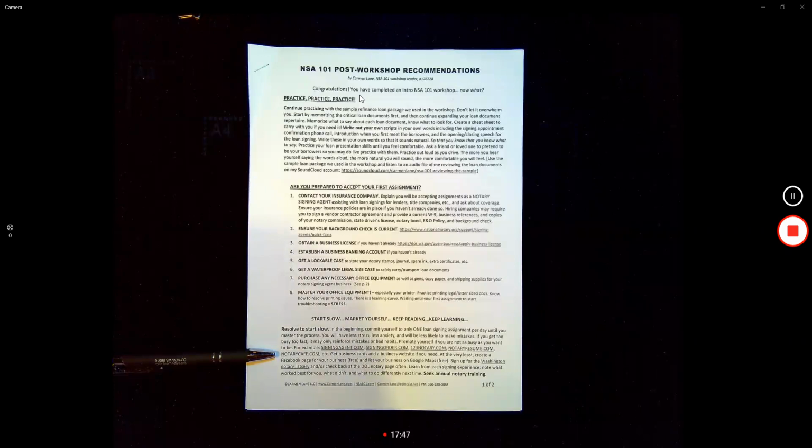If you're in Washington, I urge you to sign up for the Washington Notary Listserv and check back at that Department of Licensing webpage for notaries often. They change it up a lot. They have good updates.